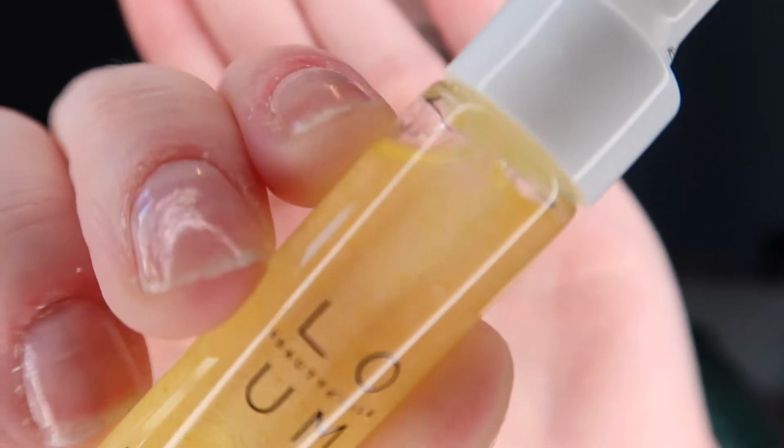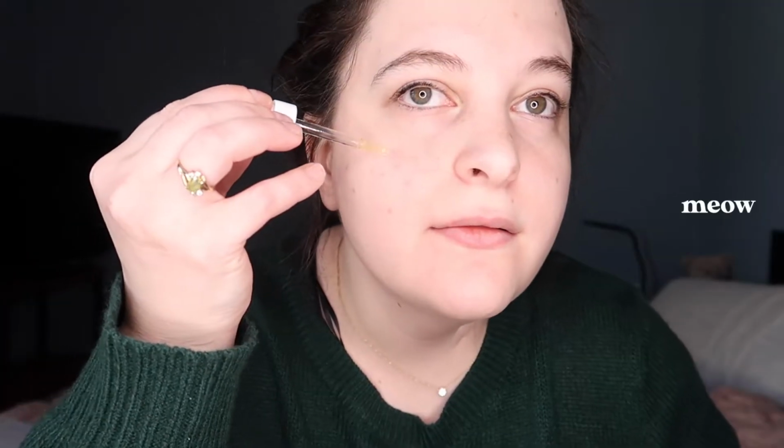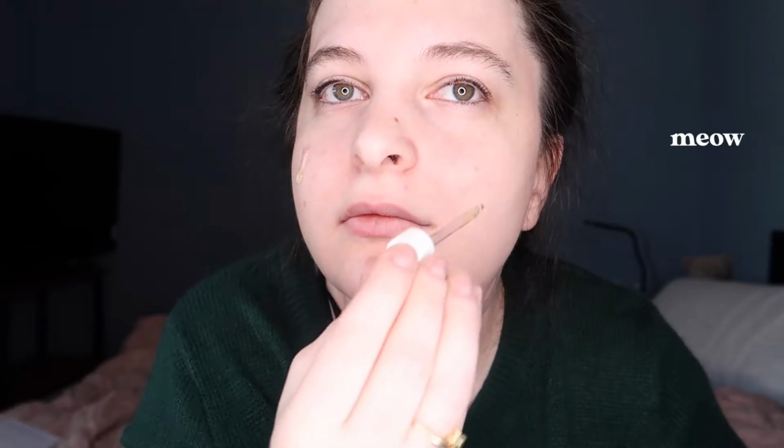And ooh, it's actually really pretty. I don't know if I can show you guys. It's kind of sparkly almost, and pump some on. Ooh. I was expecting it to be thicker. It looks thicker in the bottle.